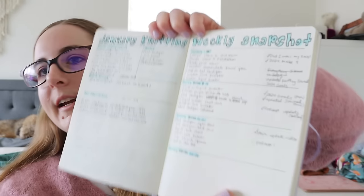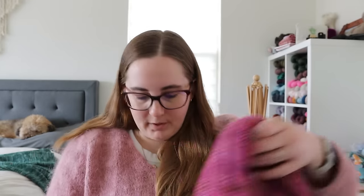So I had a couple goals. I broke it down into chunks. And this is, by the way, my weekly snapshot page where I plan out for each week what are the little chunks of knitting that I want to get done. So for my Kal Cardigan, let me pull it up for you and give you the specs first.